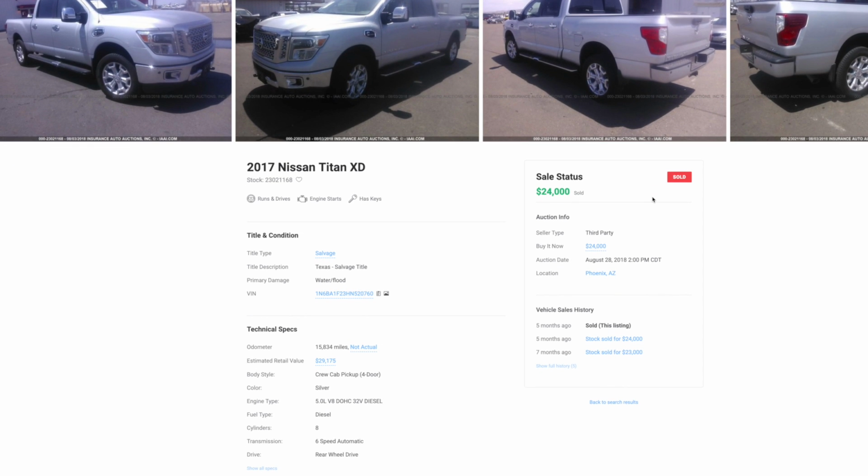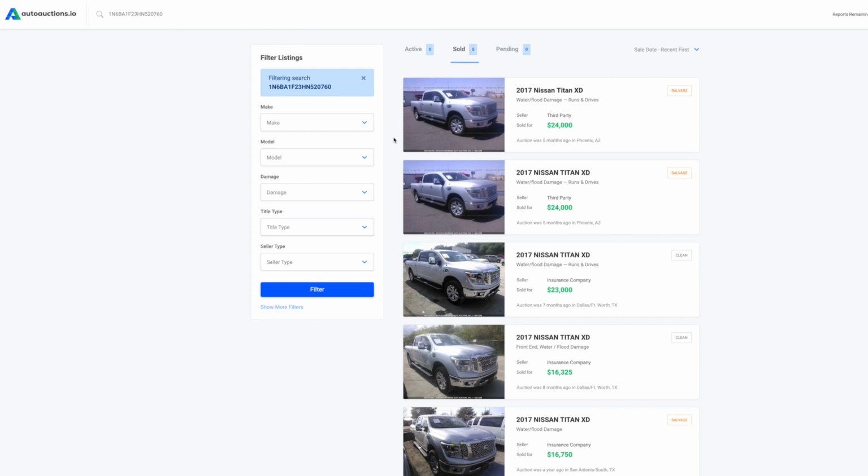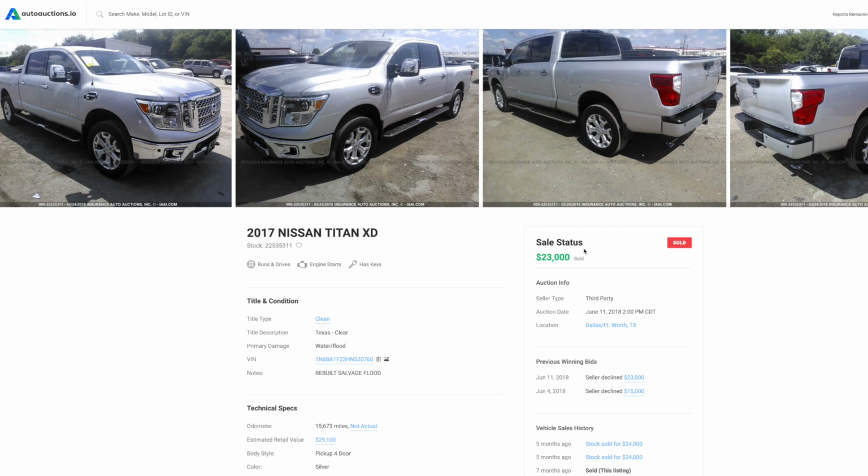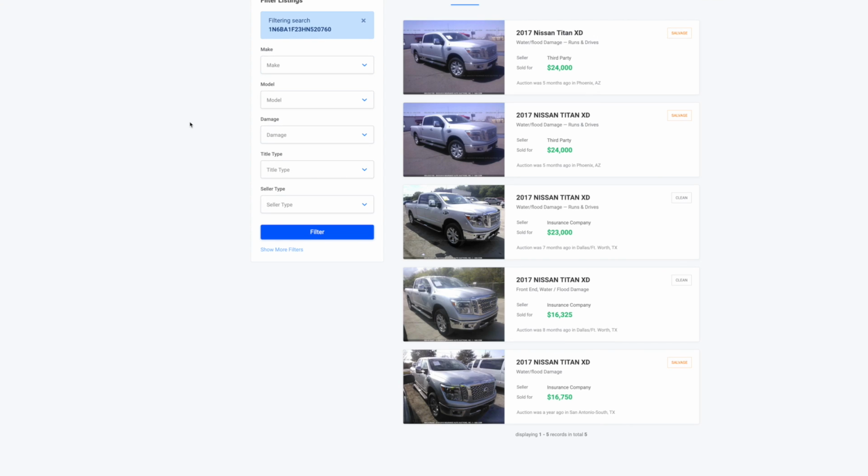So yeah, I wouldn't say there was any real profit to be made here. The insurance company, I think, finally sold it here in Dallas, and it looks like it sold to somebody in Arizona. So this Dallas time, it ran and drove. The insurance company managed to get it running. They got the title rebuilt on it, and off it went for $23,000, which is a significant increase from the $16,325 they originally brought down in Dallas, Fort Worth.